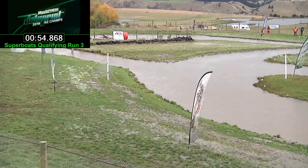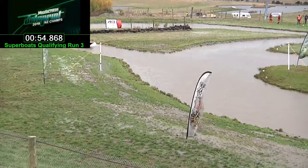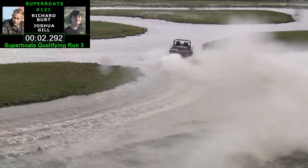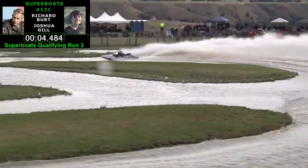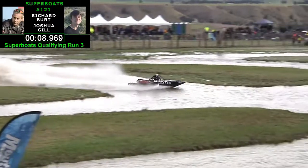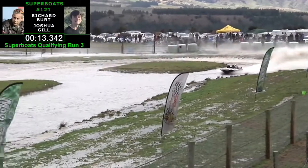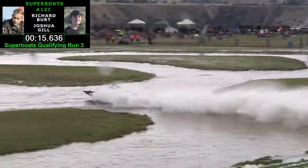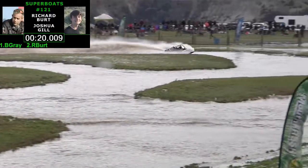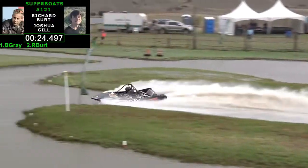But it is now Richard Burt out on track. And this is the Toyota Supra engine, the Sprint Tech hull, the straight 3.4 litre 2JZ GTE Toyota Supra engine. And they have two tunes in this boat here today. One for Richard Burt, which will produce around about 1100 horsepower. And then when the B driver, Ruben Hoxema, gets into it, they put a different tune into this engine. It produces about 800 horsepower.